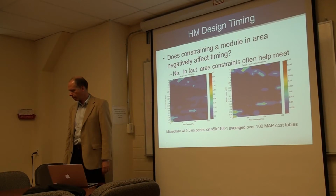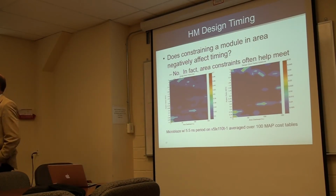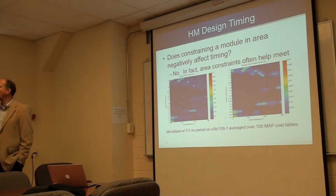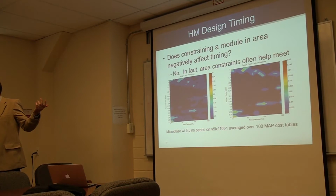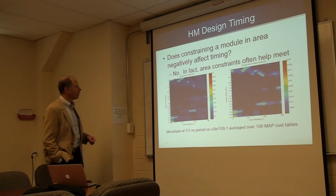So in your library, for the hard macros you build, do you build a set of aspect ratios? Because before the integration you don't really know what's the best aspect ratio that you have, I mean, for the global floor plan. Okay. Yeah. No, we only support one aspect ratio. For this, I mean, maybe you would want to do that. We did not. What we were trying to do is make sure. So there's one aspect ratio, or you have multiple?